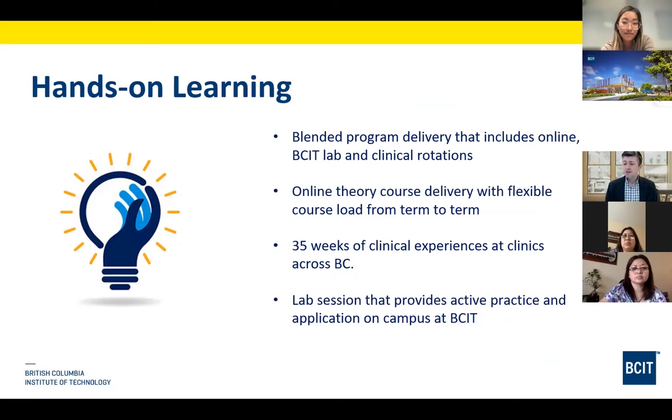We are a hands-on learning environment, so true to BCIT culture, you're going to have a blended learning environment. Some of it's going to be online, most of it's going to be in labs and lectures, and then you're going to have that clinical rotation. The way the new map is designed, you're going to have four didactic terms at BCIT, and then one clinical experience at the end, a 35-week clinical. Next slide.